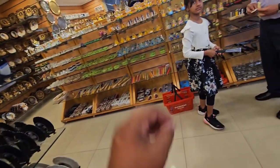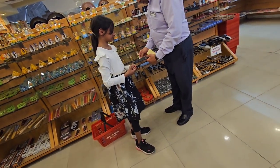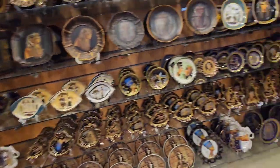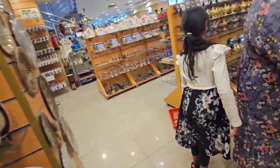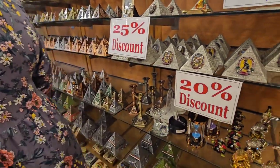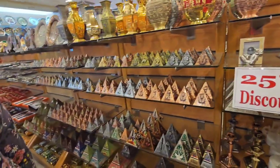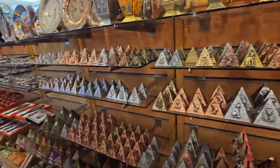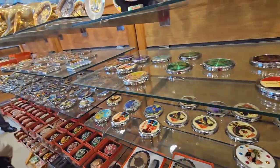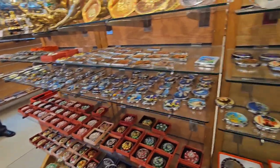We know where we put a picture, a name picture. Then in the corner, we'll put them. Okay. The smaller ones, they look nice. Yeah. Let's go this way, we'll go back that way. Okay. More pyramids. Yeah, do you want another shisha? No.